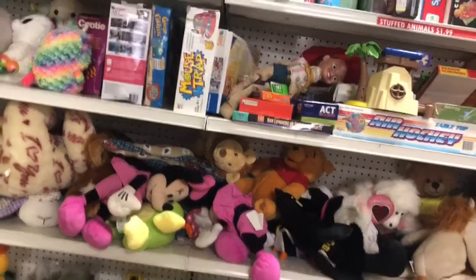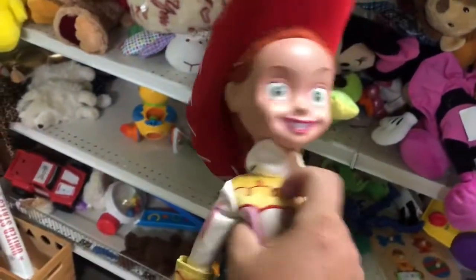I'm starting to feel like the clock's really counting down on me. I'm gonna hear that buzzer any second now and be done. But first I'm gonna find a Jessie, plush Jessie. You see it? $2.19. I've never seen one like this. She's really, really badly dirty. Man. I bet that's worth something if it weren't that messed up. I'm gonna skip it because I don't feel like cleaning it.